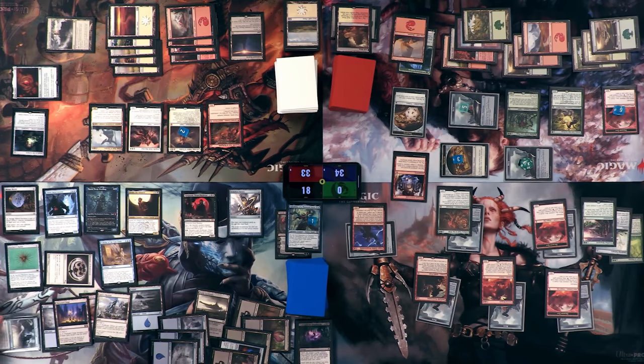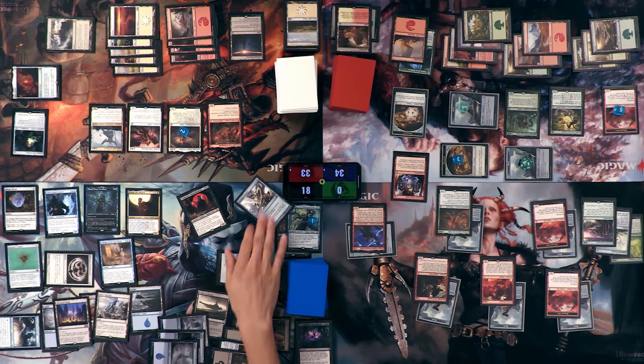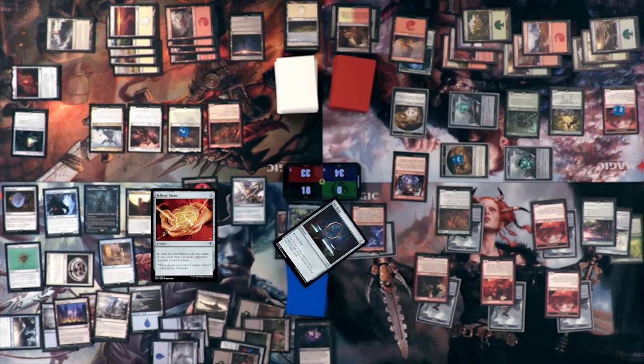I will tap for 1 mana and play a Soul Ring. Cool. And then I'll tap the Soul Ring and I'll play a 4 stone.